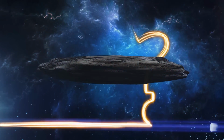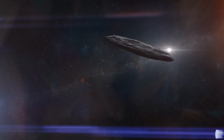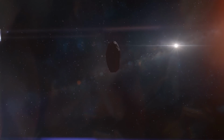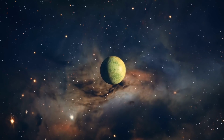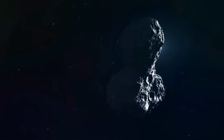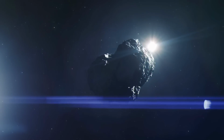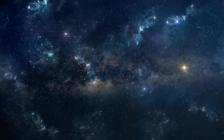Now, another question that was asked was where such objects could come from. It's highly unlikely that Oumuamua came from a mature, stable solar system. That's because such systems don't eject enough material to fill up the galaxy. Occasionally, a random rock might get flung out, but it can rarely travel so far. Young systems, however, act differently.